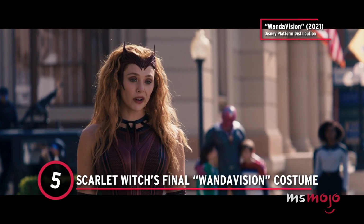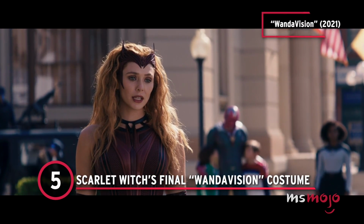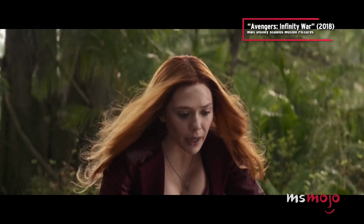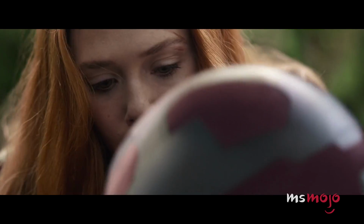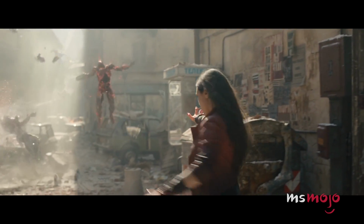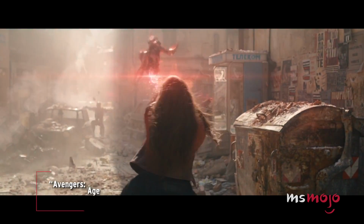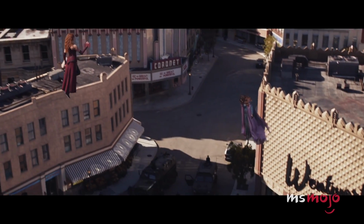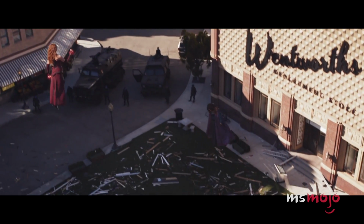Number 5. Scarlet Witch's final WandaVision costume. During Wanda Maximoff's first few appearances in the MCU, she didn't really have a consistent superhero ensemble. It seemed like she'd be stuck with the red jacket combat boot combo, and even that wasn't always consistent. However, this changes in a major way in the WandaVision finale.